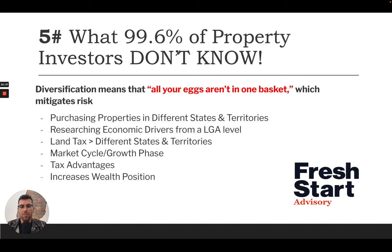Land tax. Investing in different states and territories has different land tax concessions. Victoria has different land tax concessions to Queensland. So if you invest in Victoria, straight away when you buy an investment property, you're going to pay land tax. In Queensland, you will not pay land tax until your land value exceeds $600,000. So if your land does not exceed $600,000, you do not have to pay any land tax. And every other state has different laws. So it's super important.